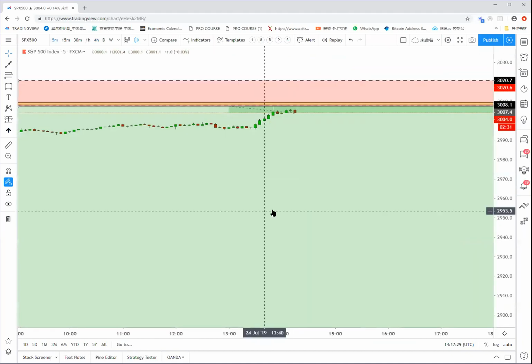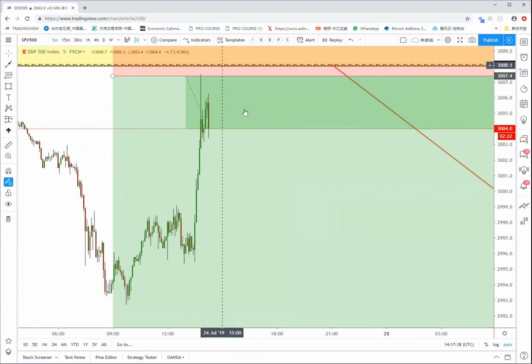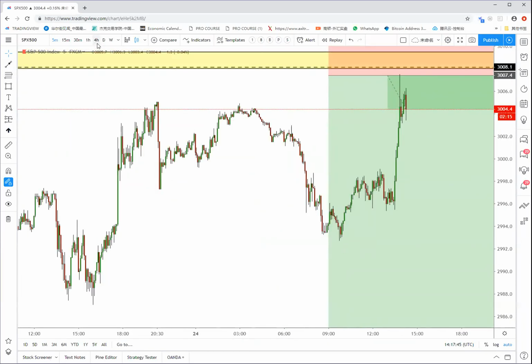So go to 5-minute charts. The price already made a spike. However, it didn't really touch the 3008. Now it's pulling back, and I think another rally. Just wait for it to happen, and get ready to take a sell.